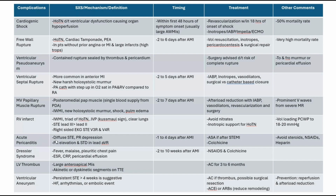In acute pericarditis, one can see diffuse ST elevation and PR depression, and PR elevation and ST depression in lead aVR. Can happen 1 to 4 days after MI. If it's right after a STEMI, you can use aspirin to treat along with colchicine and avoid NSAIDs, steroids, and heparin, as it can cause rupture from the weak myocardium.